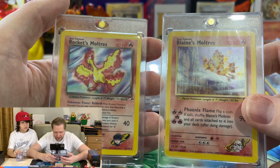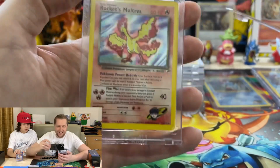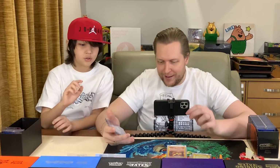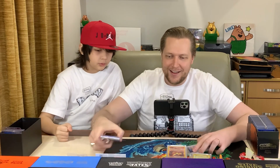Did Blaine have Moltres? Actually, Blaine had a pretty badass collection. He had Arcanine, he had Charizard, he had Moltres. I don't know. Okay, now we're getting to the hard ones to grade. I think right now we're in the tough to grade zone.